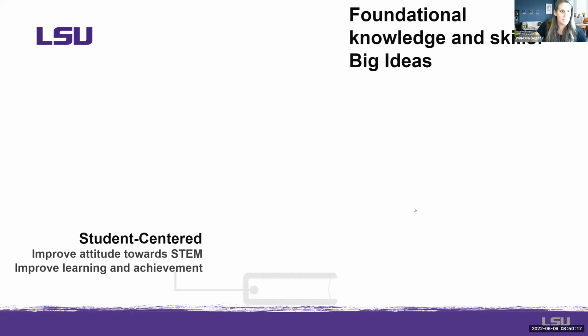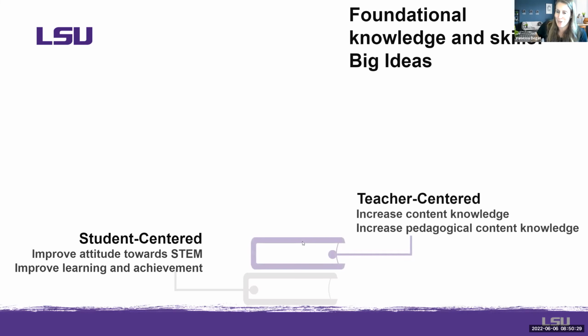I'm going to click through this one a little quickly because we've already talked about it, but the main core is, first, we're student-centered. We want to make sure that we're improving the attitude and we're improving learning. For you, the teachers, we haven't talked about you that much. We want to increase your content knowledge. So over the course of the next 12 or 24 days, we're going to increase your content knowledge. We're going to give you what you need to be successful, but we're also going to increase your pedagogical content knowledge. So if you don't know what the difference is, one is knowing the material and one is knowing how to teach that material to somebody else.